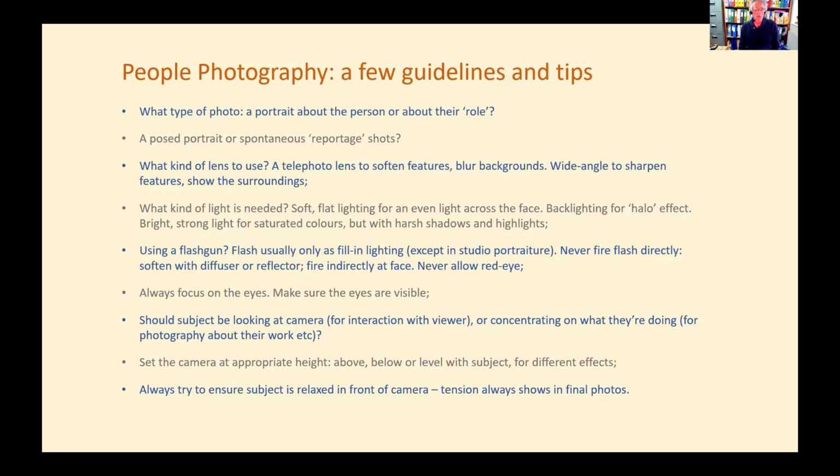If you want to photograph the work they're doing and the environment they're in, then you're more likely to use a wide angle lens, because that will show their surroundings. It will also tend to exaggerate any sharp angles. So if they've got a large sharp nose or a sharp jaw, a wide angle lens will tend to exaggerate that. So it's not necessarily going to be the most flattering kind of picture you'll get with a wide angle lens, but it will show to the world what they do in their life.